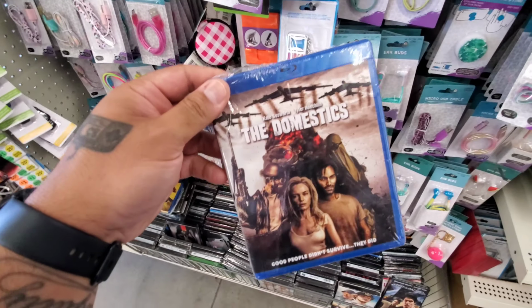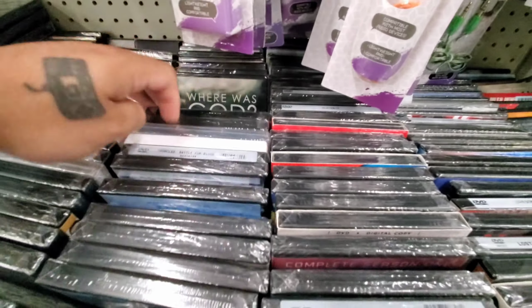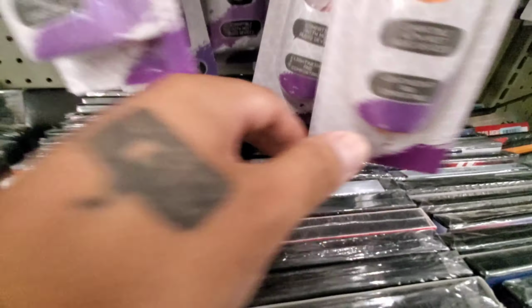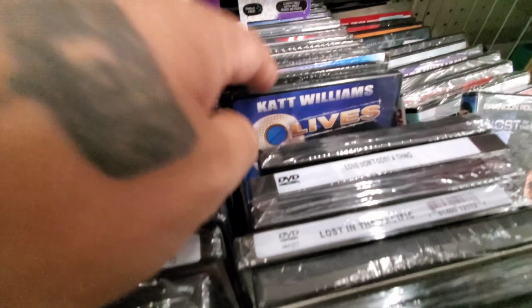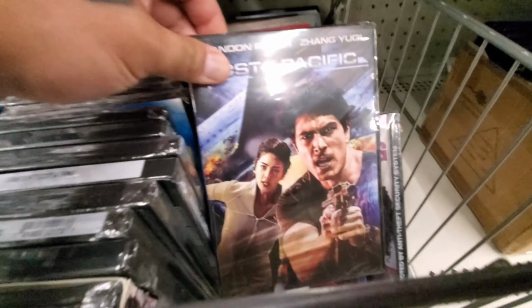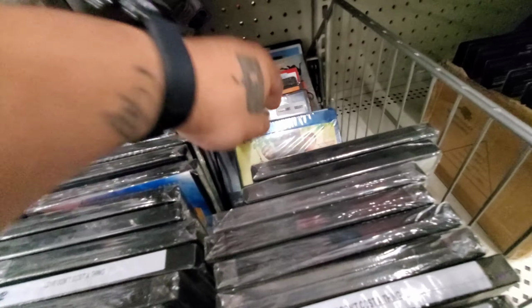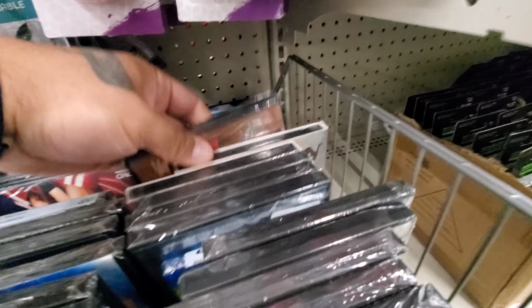Oh, wow, here we go, The Domestics. I've seen this on here on DVD for a while, but now that they have a Blu-ray, I'm definitely picking this up. An Orion picture as well. I'll definitely have to read more into that and then possibly pick that up. And I want to say everything else that's in here has been here for a while. Yeah, it's looking like a small month re-up this time.